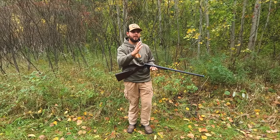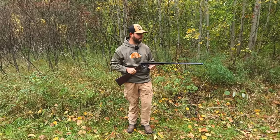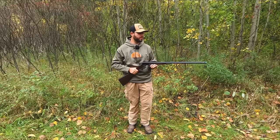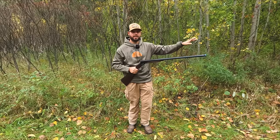So even if I'm not right on the bird, I still have a chance to pick it up with the spread that I'm giving off. Now, a little bit later in the year when the leaves fall down, there's not as much foliage, I will switch to an improved cylinder in the first barrel and then a modified in the second, just because at that point in time when the leaves are down, now I can see a little bit farther.